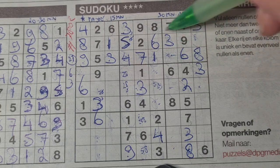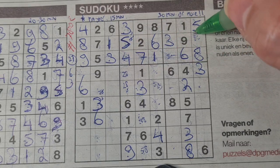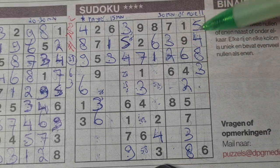2 missing numbers in this big square. The 2 is missing and the 4 is missing. 2 and the 4. We have a 4 in the third row, no 4 there. 4 should be here, and the 2 goes there.